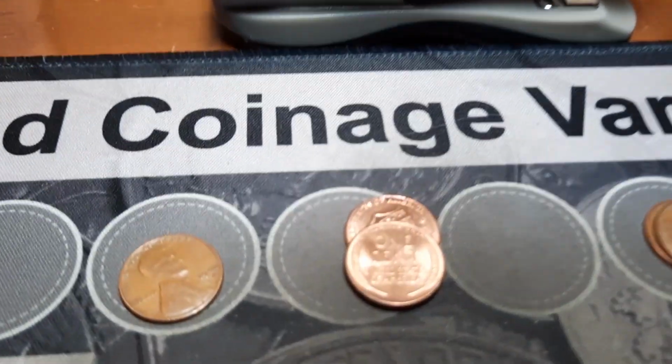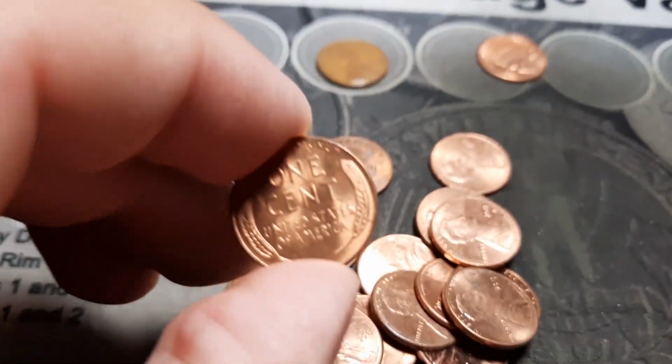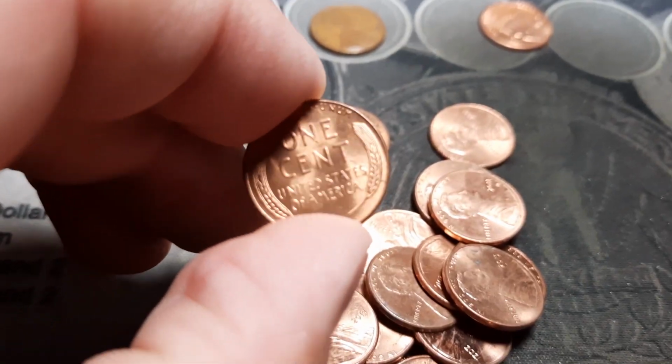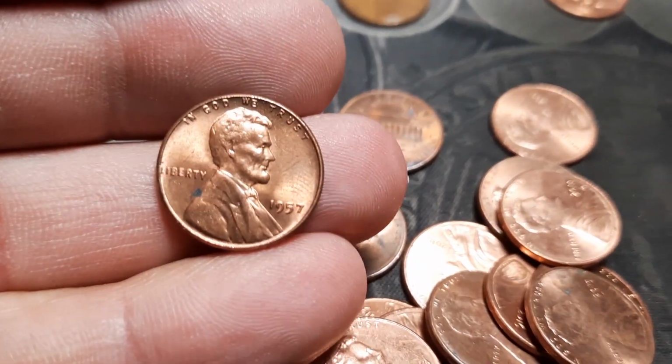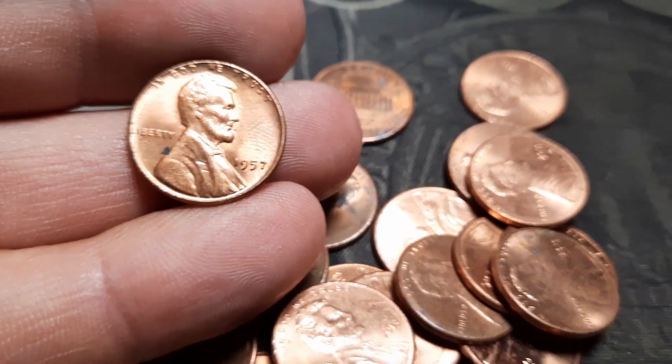Same roll all the way at the back. And we got us a Blazer. Been a while since I've seen one of these. Very nice. Probably going to be a 50s. And it is a 1957 Philly. Could be an upgrader.